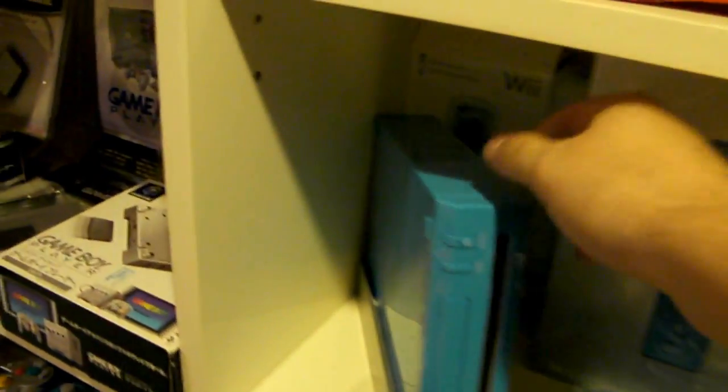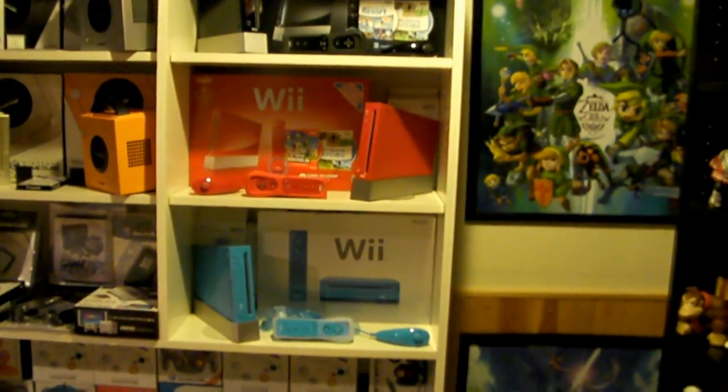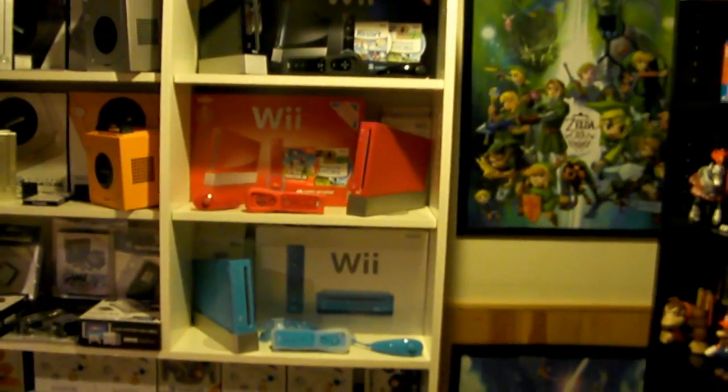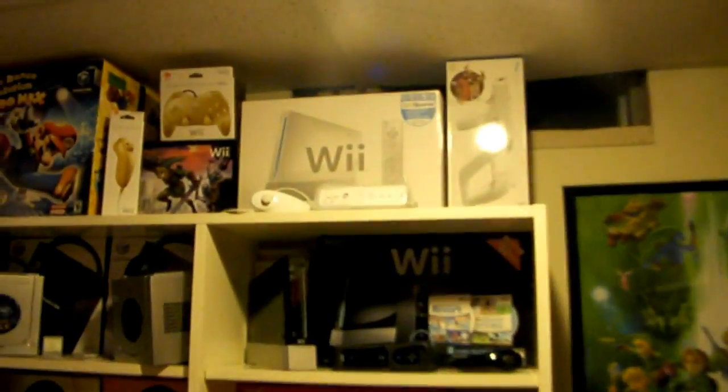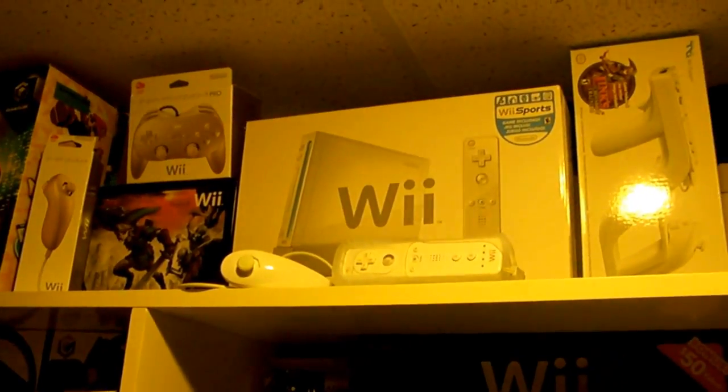So when I go to it, this doesn't flip up. There's nothing there. Whereas the older ones have the GameCube ports and the memory card slot and everything like that. So if you want to play GameCube games on your Wii, get an older Wii, and it'll probably be cheaper anyways. So that's a little tip. The top there, I just have some other Wii accessories and an awesome Zelda lunchbox.